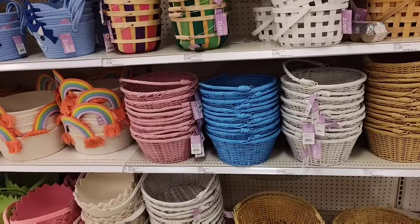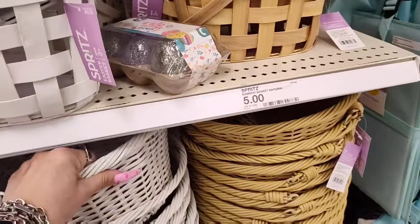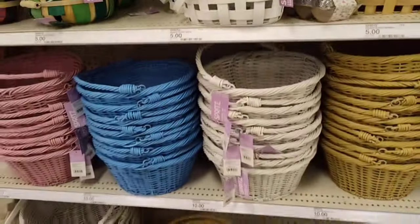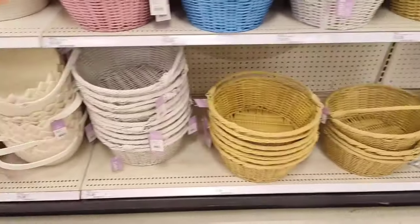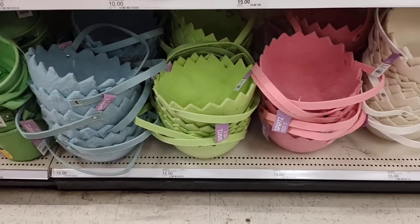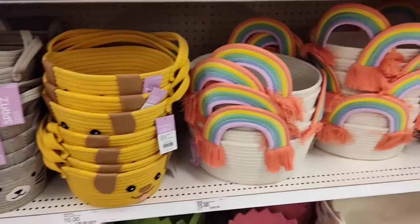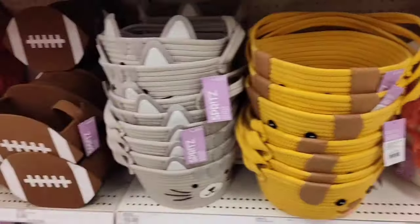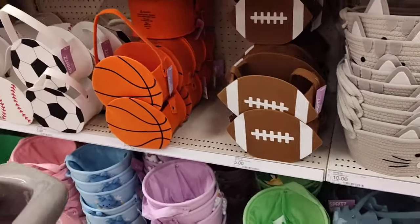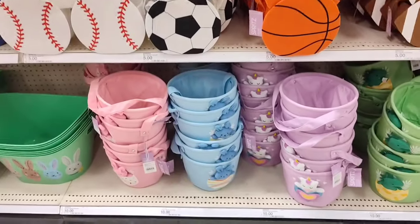We also have a lot of baskets. The faux wicker baskets by Spritz are $10. It's like that plasticky stuff, and the larger ones down here are $15. All the ones down here are $15. The felt egg ones. And then these are $10. The doggy, the kitty, the rainbow. And then the sports ones, which honestly look very much like Dollar Tree. Those are $5.